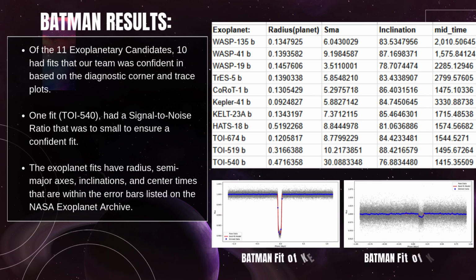This describes our results from Batman. Of the 11 exoplanetary candidates, 10 had fits that our team was confident in based on the diagnostic corner and trace plots provided by the MCMC. However, one fit for TOI 540 had a signal-to-noise ratio that was far too small to ensure a confident fit. And these exoplanet fits have semi-major axes, radii, inclinations, and center times of transits, essentially T0s, that are within the error bars listed on the NASA Exoplanet Archive.